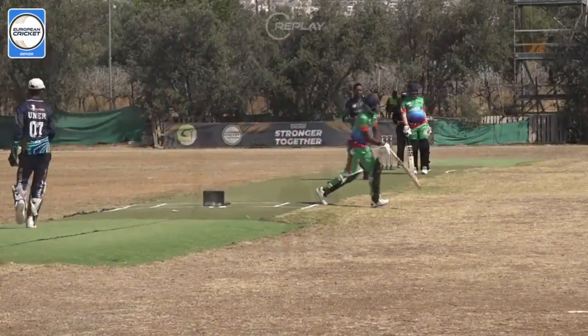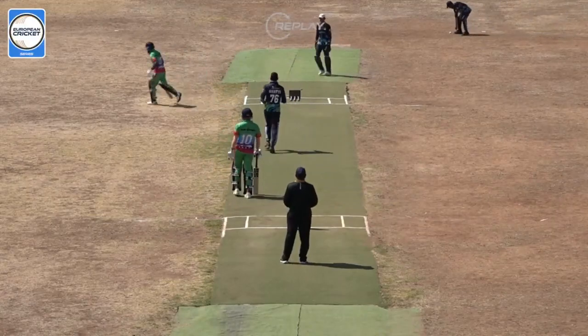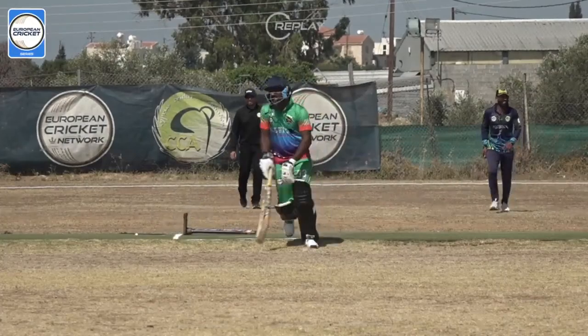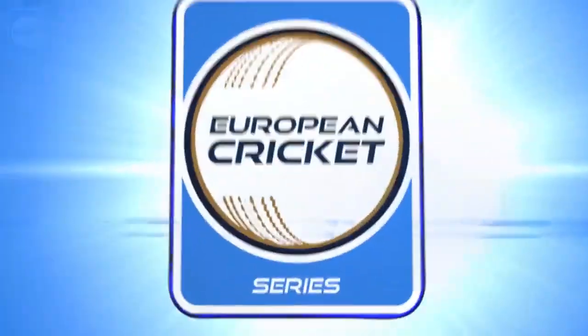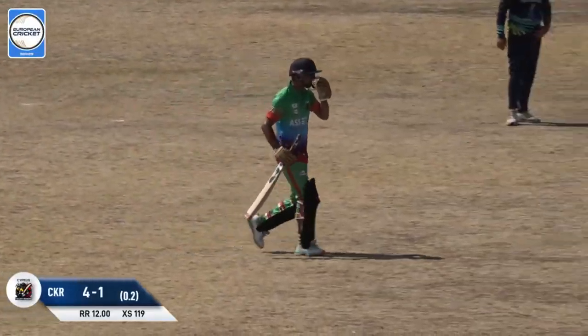Oh, nice one. Just takes the pace off that. I think there's a little bit of an off cutter as well over there. And it goes on to crash onto the stump. So Kumara, very short innings for him. Plays one beautiful looking shot. And then right after that, he gets completely bamboozled and he departs. Knight Riders, 4-for-1.